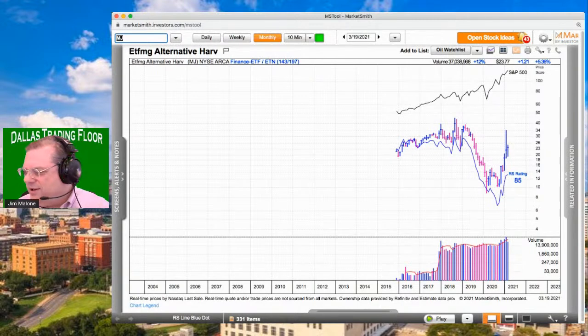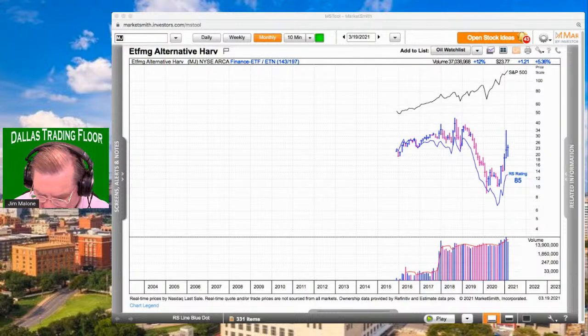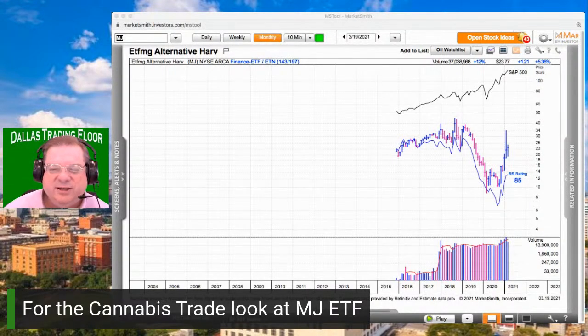What I would do instead is possibly look at an ETF for the cannabis space. I think that a lot of people believe that the cannabis space is this huge bonanza, but I'm not convinced. There's a lot of supply, and the demand's pretty constant. So for the cannabis trade, look at the MJ ETF. I think this one really probably is going to give you the best results.